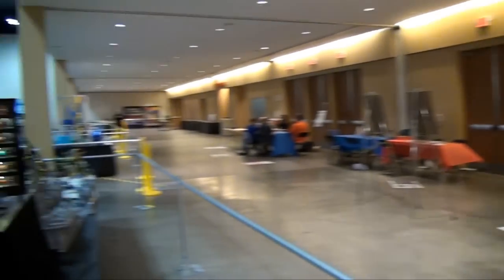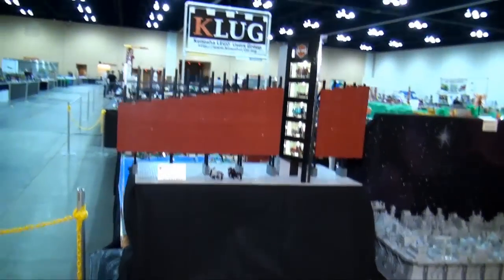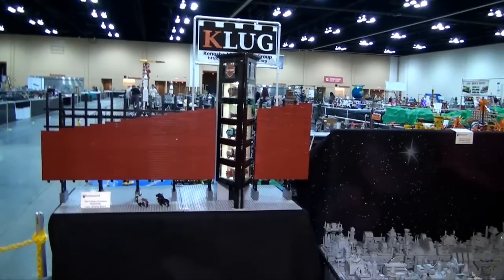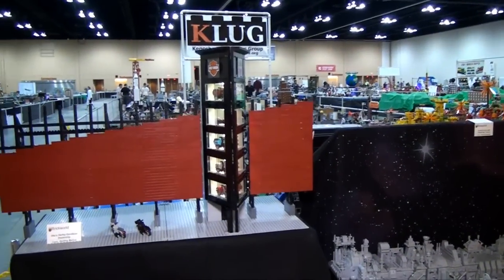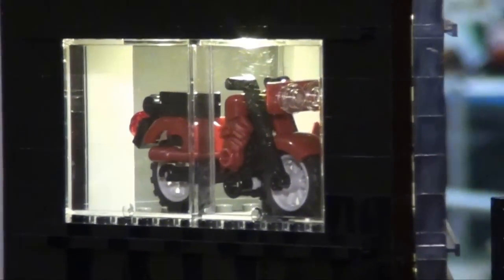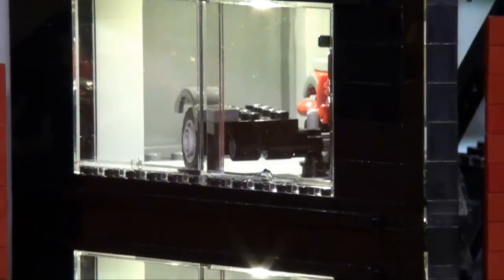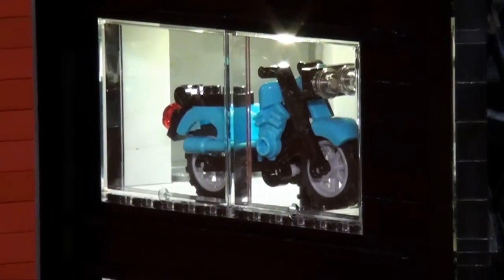And then sort of panning around here. Yep. We'll come and take a look down. This is a Harley Davidson Lego billboard thing. It's got this dark red billboard backing, and a bunch of Harley Davidson motorcycles in a display case. Really cool lighting the builder put in there as well to really make each motorcycle stand out. It's up on a pedestal, which is really, really interesting. So, nice pedestal there. Mm-hmm.